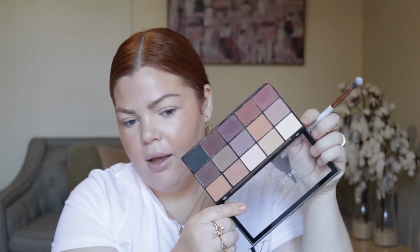I am using the Makeup Revolution Reloaded palette in Basic Mattes because I'm doing a very basic eye look, and I freaking love this. It's got cool tones, warm tones, neutral tones. Best palette, $8. Buy it. And I'm going to go in with this really fair yellow based white. I forgot to mention I've got the Urban Decay eyeshadow primer on, just translucent.